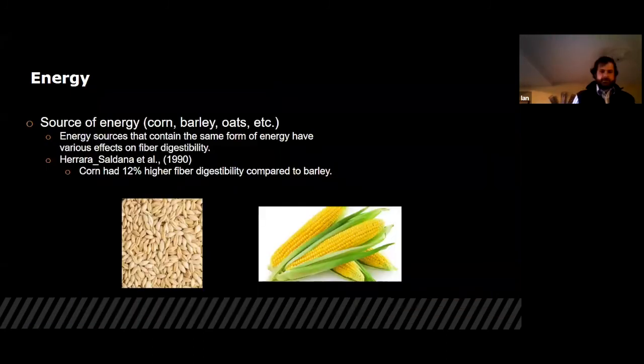And so we'll move on to the source of the energy. For the purposes of this presentation, I distinguish source of energy from form of energy, because perhaps the source of energy might be corn, barley, and oats. All of these have the same primary form of energy, which is starch. And although they are within the same family of having starch-based energy, they still have different effects on fiber digestibility.